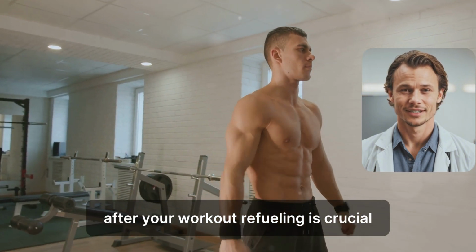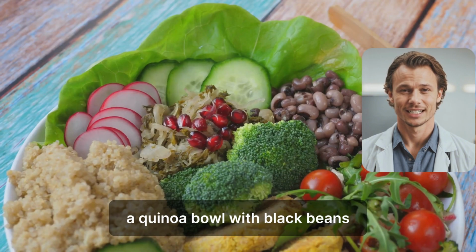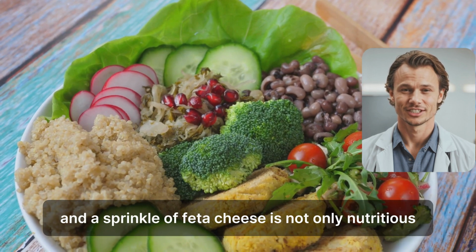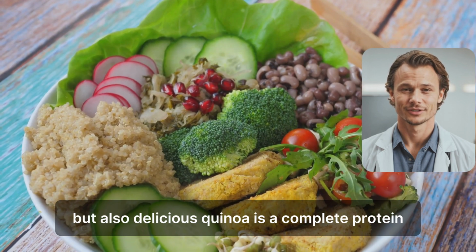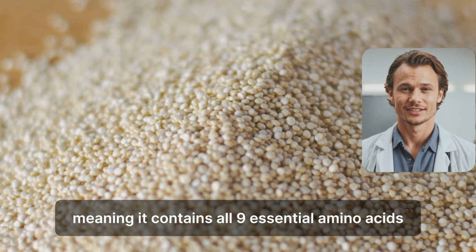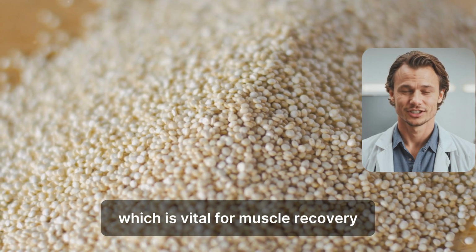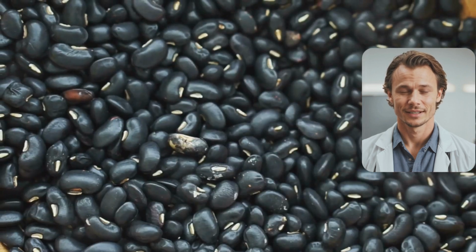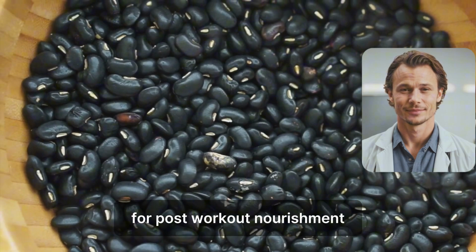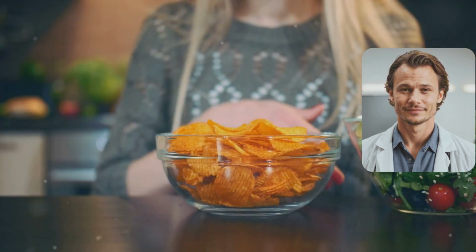After your workout, refueling is crucial. A quinoa bowl with black beans, grilled veggies, and a sprinkle of feta cheese is not only nutritious, but also delicious. Quinoa is a complete protein, meaning it contains all 9 essential amino acids, which is vital for muscle recovery. The black beans add fiber and extra protein, making this meal a powerhouse for post-workout nourishment.